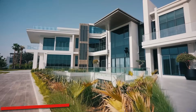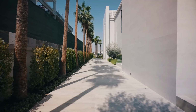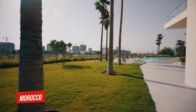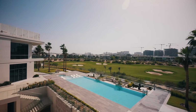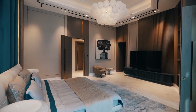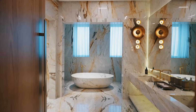The main residence alone is valued at roughly $300 million. The facades are clad in white stone brought from Greece. The pathways are lined with palms from Morocco, and the surrounding walls are higher than many city houses. Inside is a blend of a 5-star hotel and a private museum. 17 bedrooms, 10 marble bathrooms.